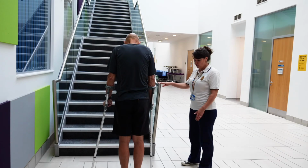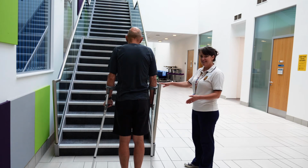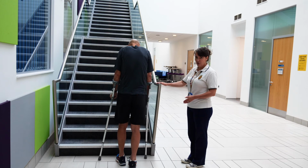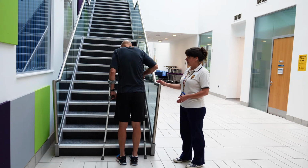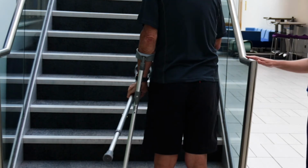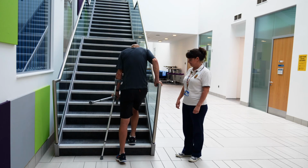Okay, so if you're walking using elbow crutches to help you, this is how you would do the stairs. So you'd walk up nice and close to the stairs. Because we've got a rail, we're going to use it. So you would take the crutch out on the same side, hook it under your fingers on the outside of your other crutch. And then we're going to put the good leg up the step.